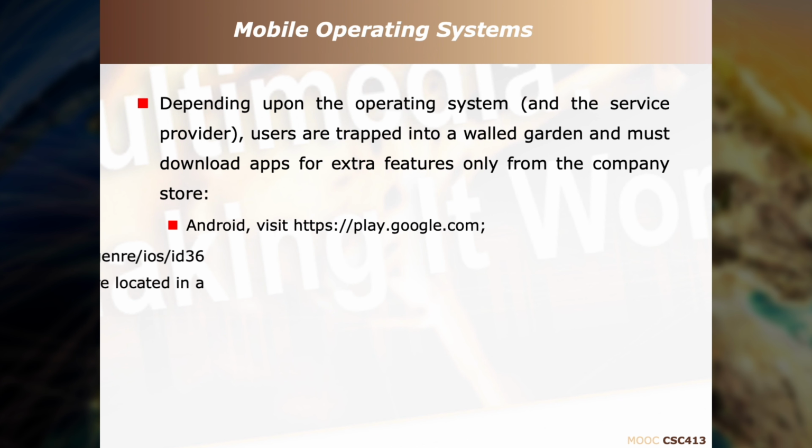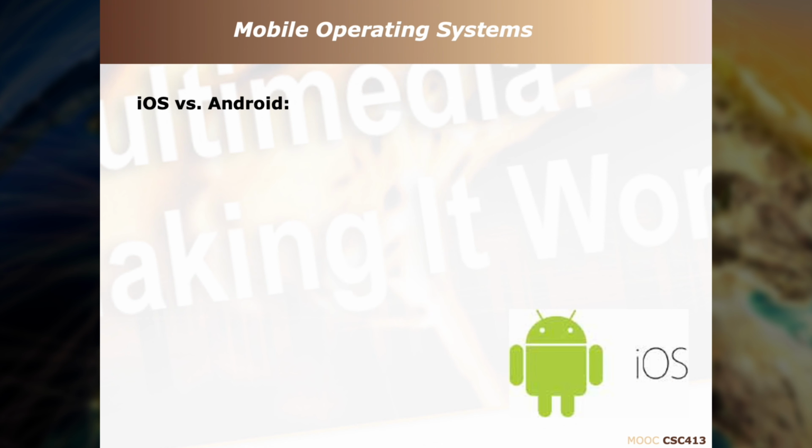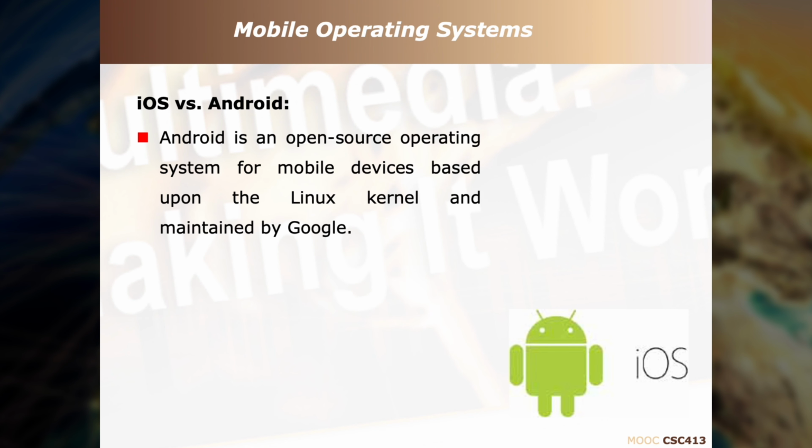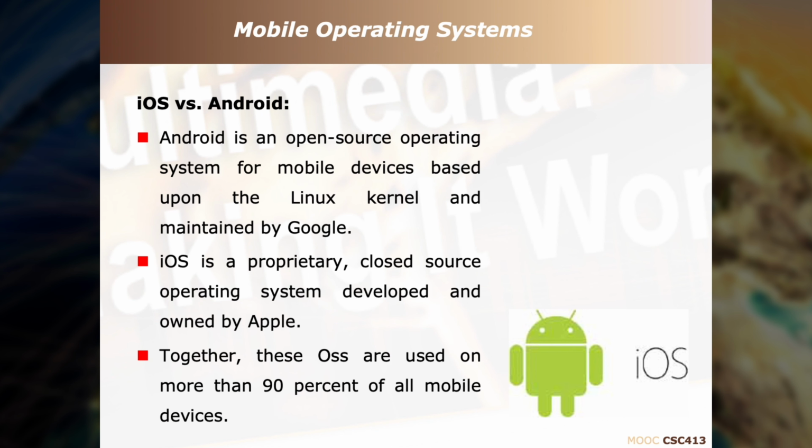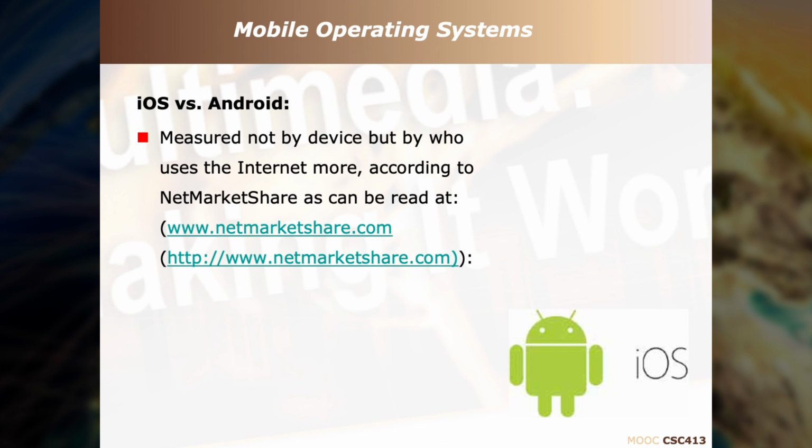Android and iOS. iOS versus Android. Android is an open source operating system for mobile devices based upon the Linux kernel and maintained by Google. iOS is a proprietary, closed source operating system developed and owned by Apple. Together, these OS are used on more than 90% of all mobile devices. Measured not by device, but by who uses the internet more, according to net market share as can be read at the URL below.